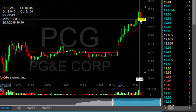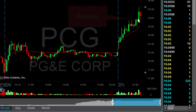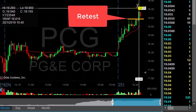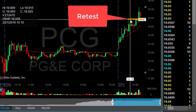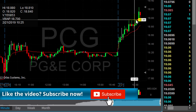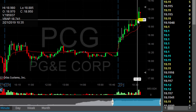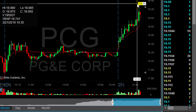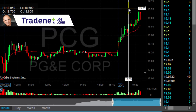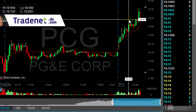And the reason for that is that from a technical perspective, what PCG was doing here, it was retesting the breakout point. So the breakout point, which took it all the way to 19.26, was just below $19, right over here. So what happens really is that when a stock is breaking out and usually, not always, retesting the breakout point, and that's the red candle that you're seeing here, the idea is that it's going to usually bounce back to the highs. So usually a retest happens because there are three different groups of traders who are looking to go long that stock. Let's talk a little about the three groups.